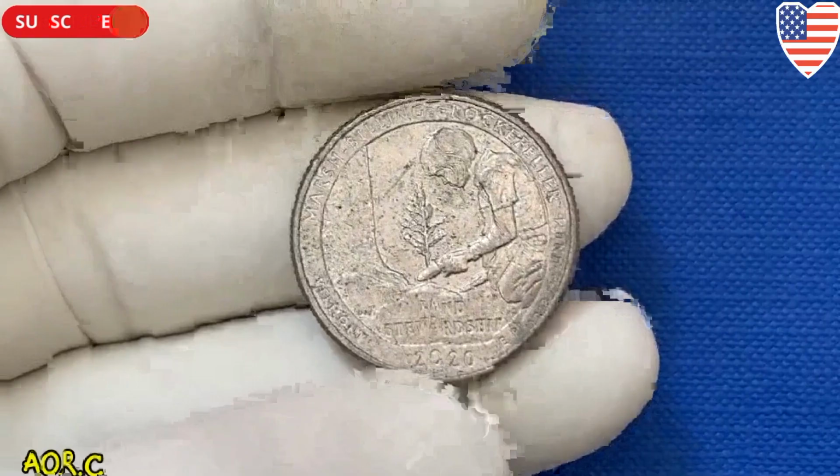For most of us, a 2020 quarter is simply worth 25 cents. However, for those who discover a high-grade version, a proof coin, or a rare error, the value can increase dramatically. Collectors are willing to pay substantial amounts for coins in pristine condition or those with unique characteristics.